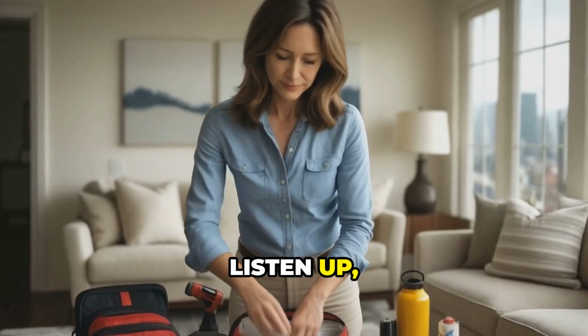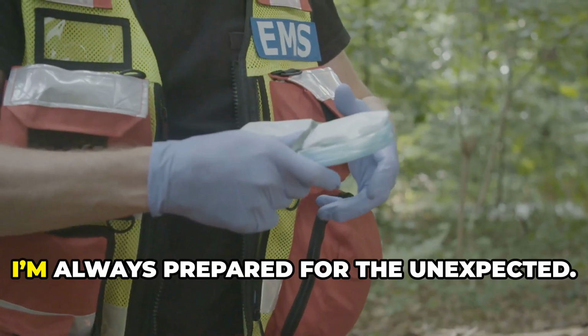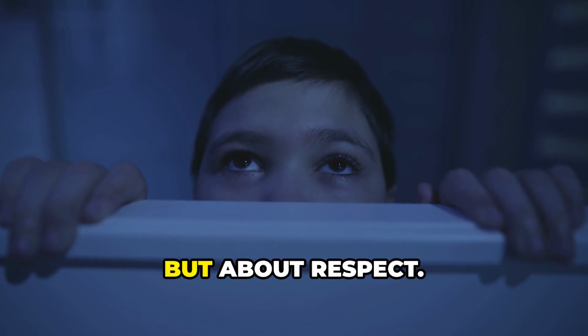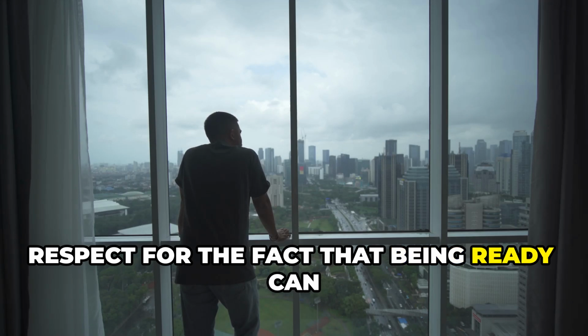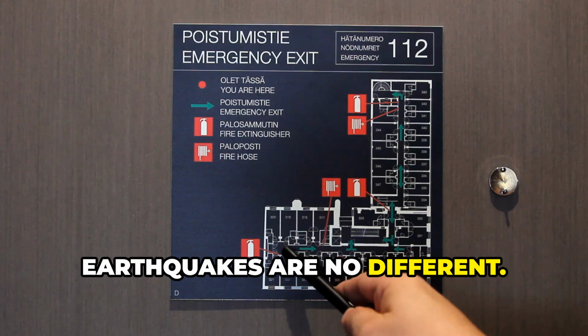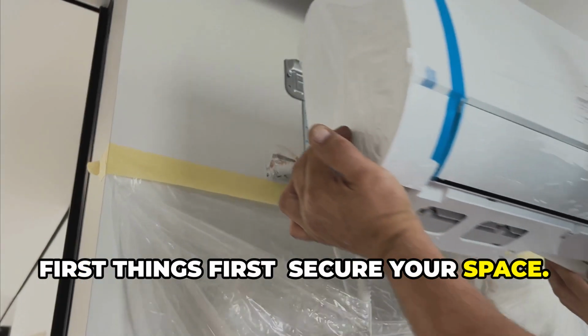Right, listen up, because this is where it all begins. Preparation. In the wild, I'm always prepared for the unexpected. It's not about living in fear, but about respect. Respect for the power of nature, and respect for the fact that being ready can mean the difference between life and death. Earthquakes are no different. You need to have a plan. First things first, secure your space.